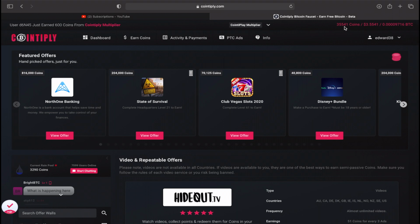So as you can see right here in the top right hand corner inside of my account, I have around 35,541 coins, which equals around $3.55. So every coin is worth less than a penny, but you can see that the numbers and tokens or coins are the same amount of value, guys. So just keep that in mind.